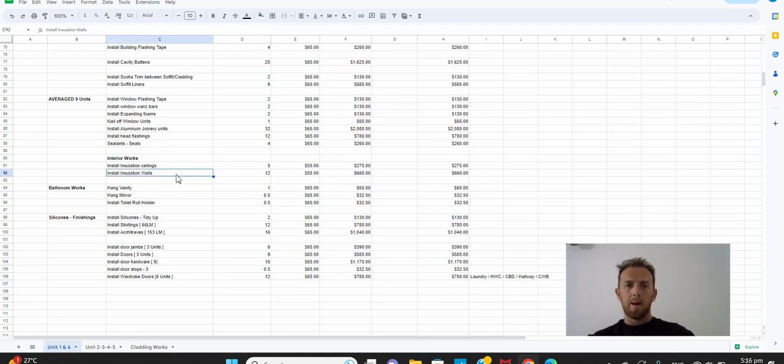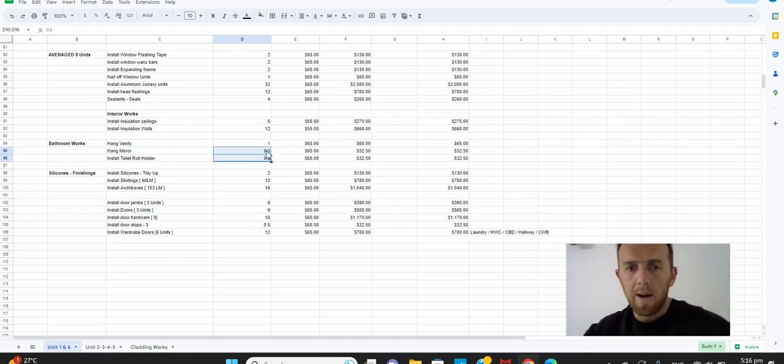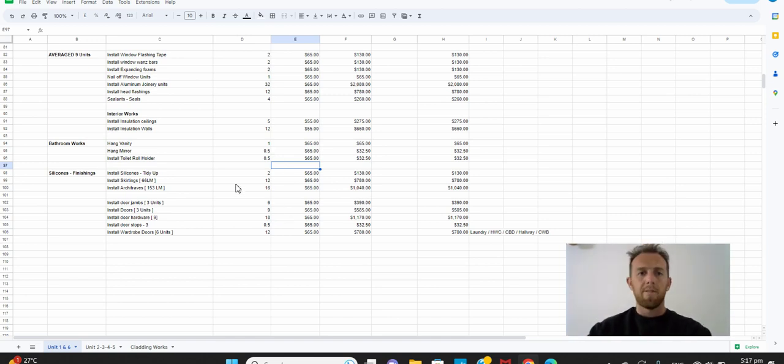One junior, a day and a half to insulate all the walls downstairs. Once again, bathroom works: hang the vanity, 1 hour. We've almost double clipped that, but that's okay. The more hours to give your builder, the better. Hang mirror, half an hour. Install your toilet roll holder, half an hour.